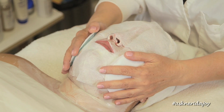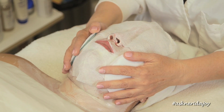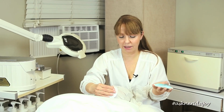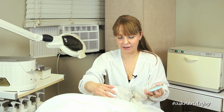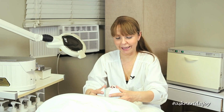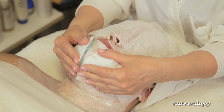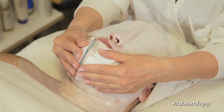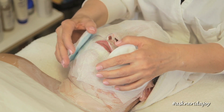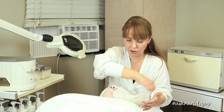One of the nice things about these ice packs is they're very flexible, so you can maneuver them around the face and even around the jawline. When you've done a lot of extractions around the jaw, you can just sort of push it together, and then you can really cup the jaw, which is so nice. And this feels really nice for Alessandra because the skin's warm. Okay, so we've iced Alessandra down. I'm going to take the gauze off her skin now.